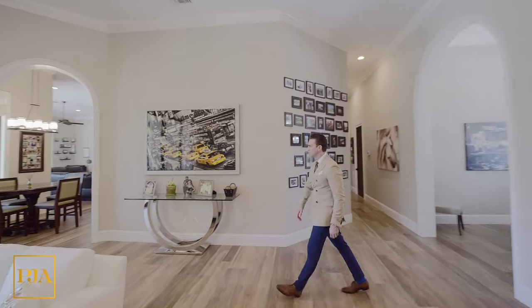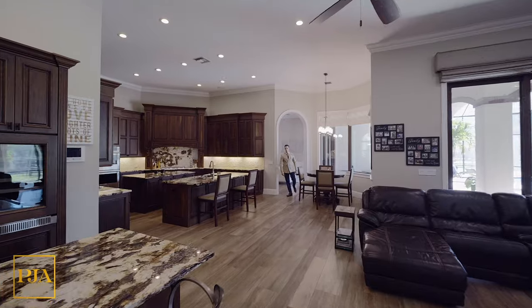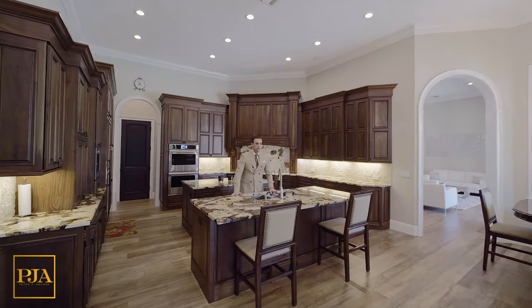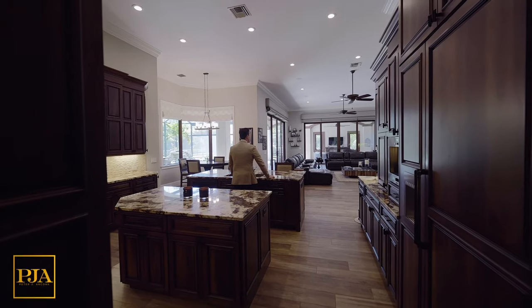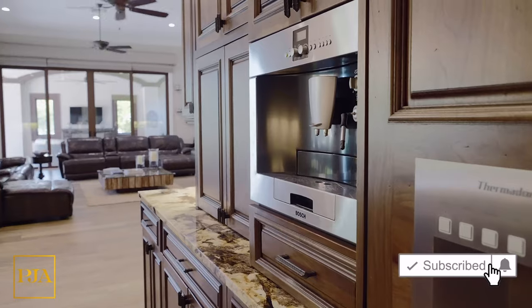Next, we're going to head off and enter the gourmet kitchen. If you're into entertaining and cooking, you'll appreciate the dimensions and proportions here, which are enormous. There's double islands with granite countertops. There's a gas range with a commercial hood. And there's walnut cabinetry throughout in a uniform U pattern.